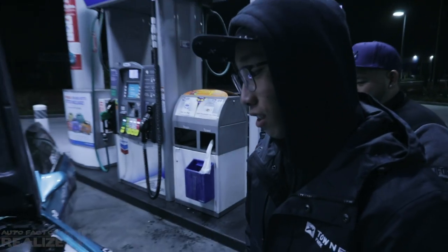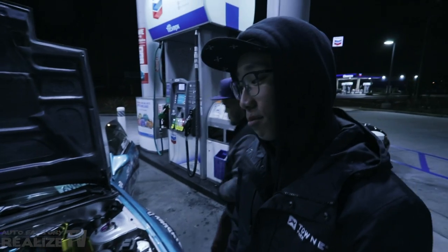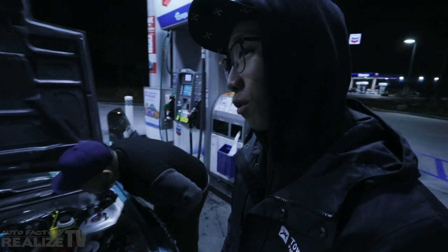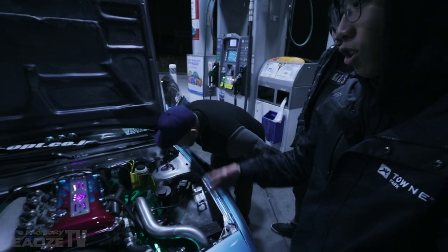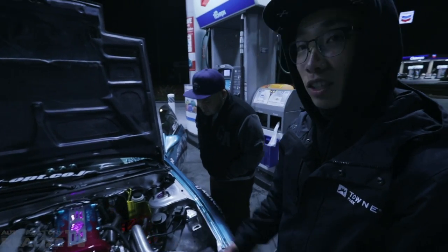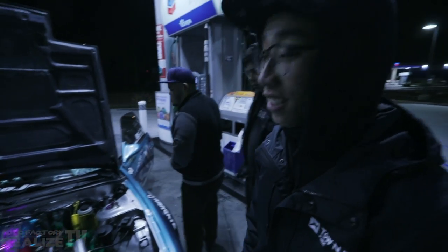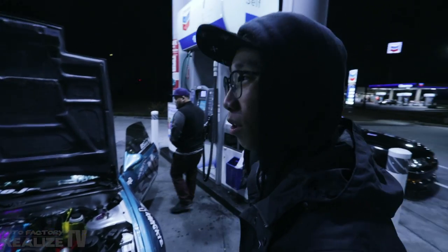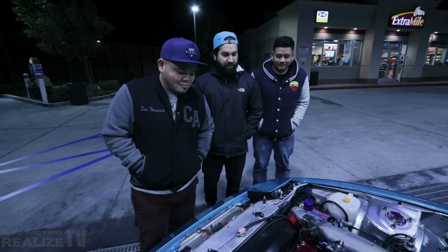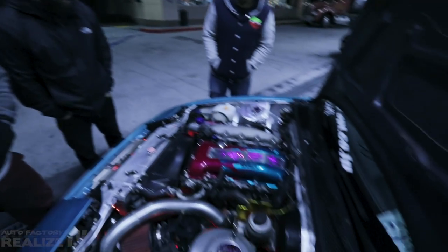So, 258 palm cams, 740cc injectors, 2871R, 0.64 AR, Tomei manifold, fork bottom end, BC valve, BC springs, you name it, it has it. How much power does it make? One bar, probably 340-ish. 340? Pump gas. It's almost like he took notes on your build and did it better. Wow.